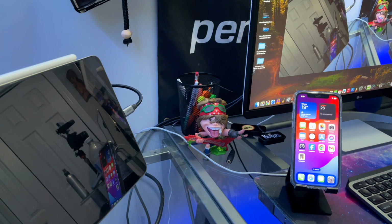It is a little bit bigger, so doing one-handed stuff's a little on the interesting side compared to the mini, which is so much narrower and of course shorter. We'll do some side-by-sides in another video.